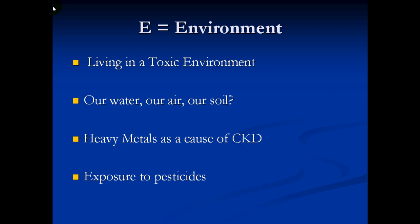She has studies in there showing that by adopting more of that type of diet, she was able to improve GFRs by one stage. If you were stage 4, you went to stage 3. If you were stage 3, you went to stage 2. Part of that also involved the use of a probiotic, again more of a kidney-specific probiotic that I've talked about.